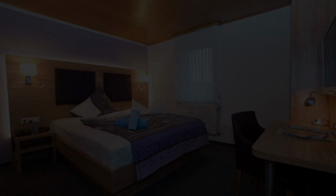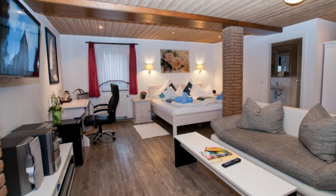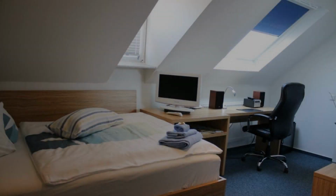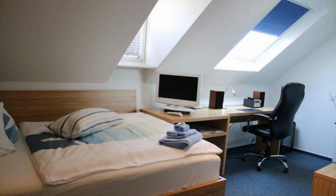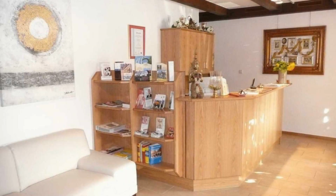The check-in time of this hotel is 4 p.m. and the checkout time is 11 a.m. Pets are not allowed in this hotel.